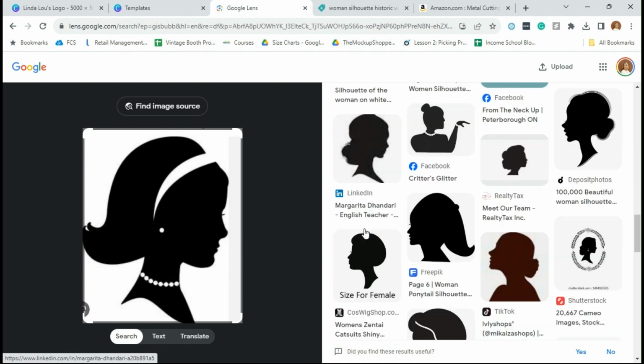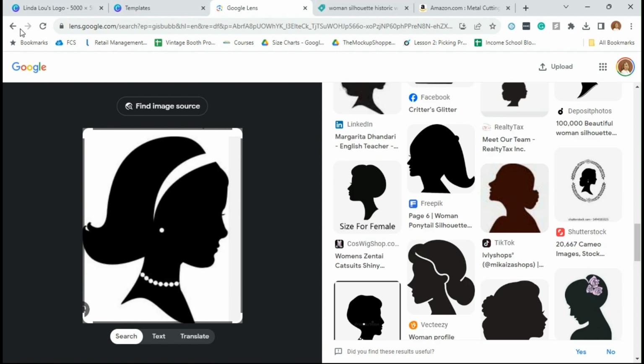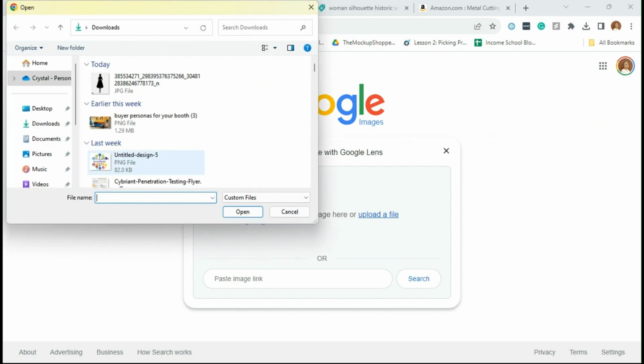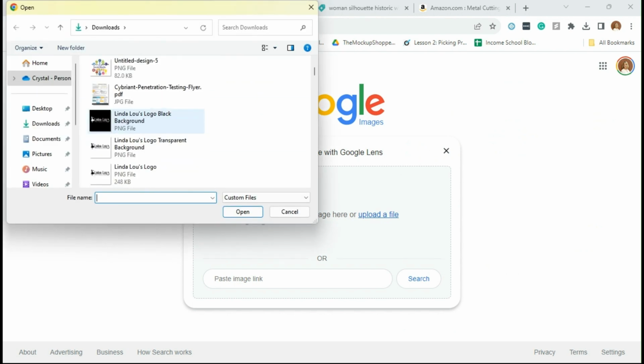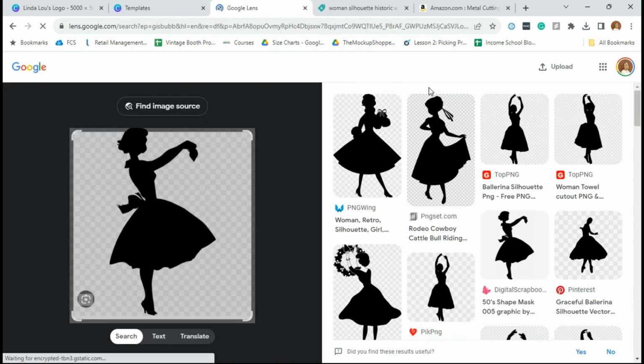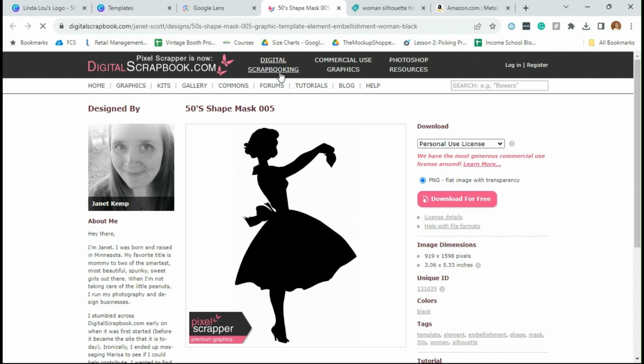That might not have been the one that I went with, but it's something similar. So just to give you an idea of how to go about finding an image with a commercial license, and the commercial license is key. And this one is ultimately the one that was just my absolute favorite. I loved it. And it's Digital Scrapbook is where I found it.